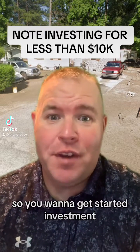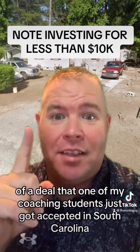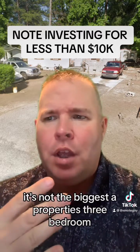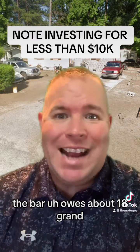So you want to get started investing but don't have a lot of money. Well, this is a great example of a deal that one of my coaching students just got accepted in South Carolina. It's owner occupied. It's not the biggest of properties, 3-bedroom, 2-bath, about 1,100 square foot, but it is owner occupied. The borrower owes about 18 grand on this deal.